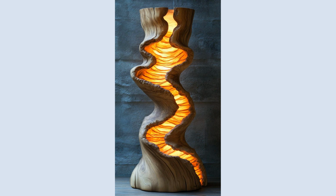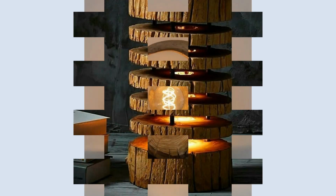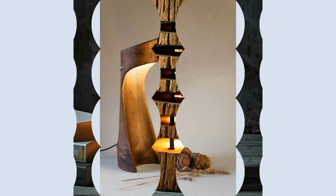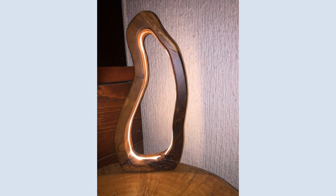In every culture, wood has been a trusted material, shaped by hand into tools, furniture, and works of art. But when combined with light, it takes on an entirely new dimension. The wood becomes alive again, its grains highlighted, its texture glowing, its presence amplified. It feels as though the lamp is not only lighting the room, but also sharing the quiet soul of the tree it once was.